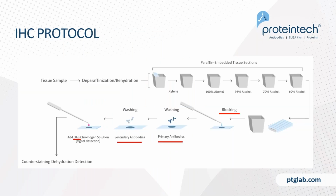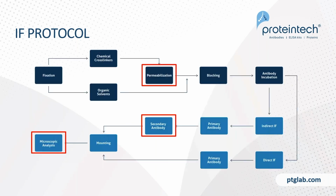I'm not going to go over the whole protocol here, but briefly, in immunohistochemistry, the main sources of variability in your results are in steps such as blocking, primary antibody incubation, secondary antibody incubation, and DAB development. These steps contain the most variability through things such as changes in room temperature, incubation times, and buffer composition. And by performing controls, we can help to compare within our own results to account for these variables.